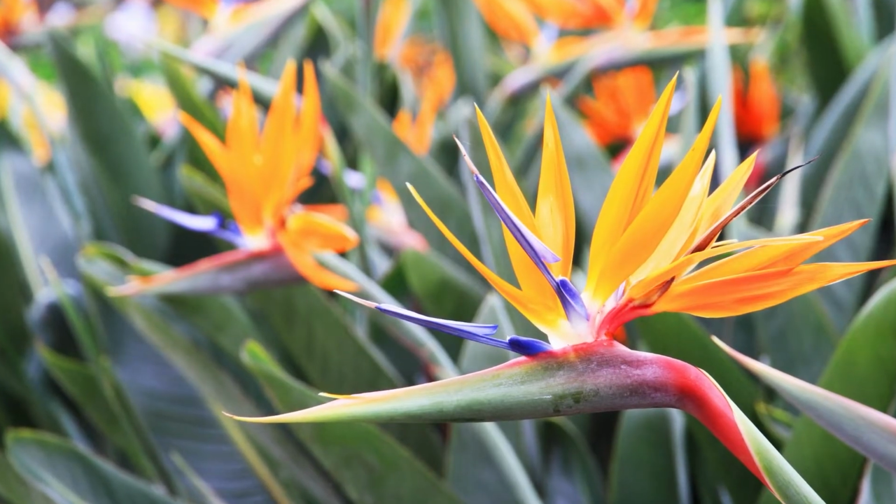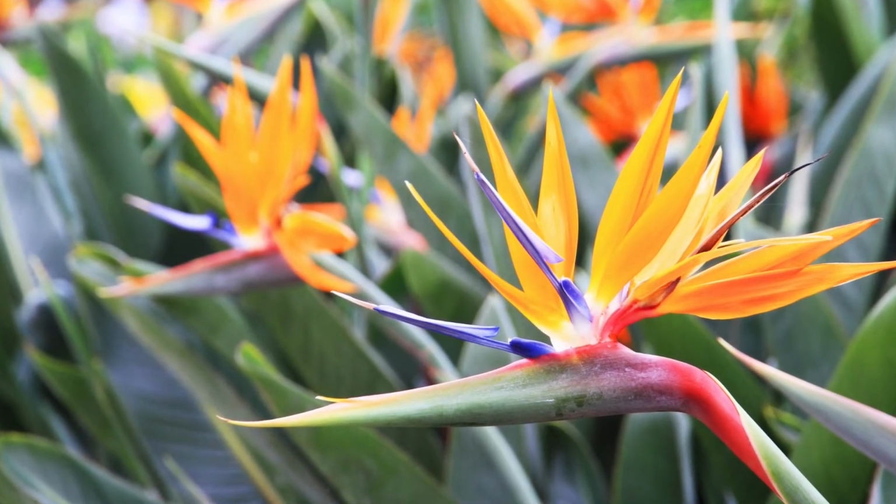The next one is Strelitzia, which you will know better as bird of paradise. I do have a bird of paradise at home. It's looking a little bit worse for wear. It's outside. But this is another one that is toxic to dogs. It is mild to moderately toxic, but you should still act if you think that your dog has eaten any of your bird of paradise plant.